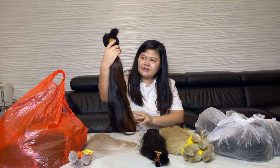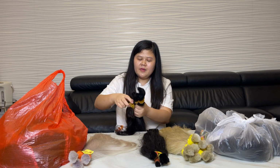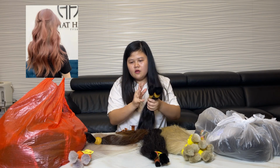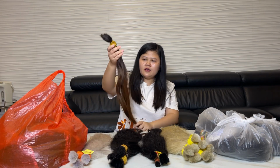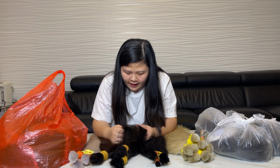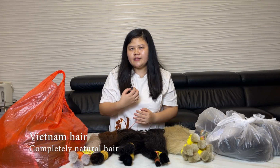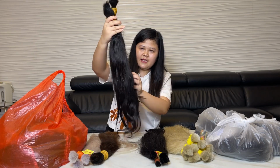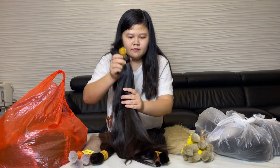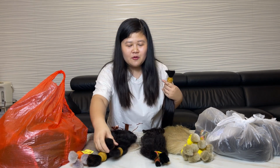But the Vietnam hair, you can see, I have one bundle here. It's brown, because Vietnam girls love the color of hair, so some Vietnam girls use color on their hair. But for other hair, yes, Vietnam hair is completely natural hair, unprocessed and no chemical, very natural. The two kinds of hair are very different, so it's hard to think which is better.